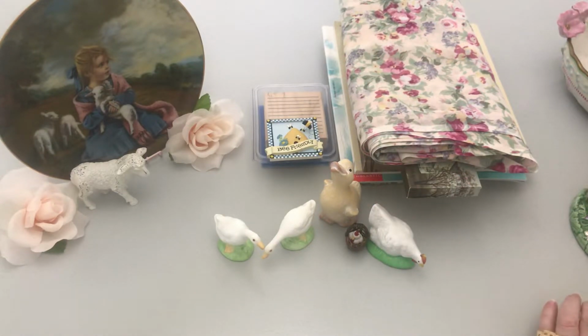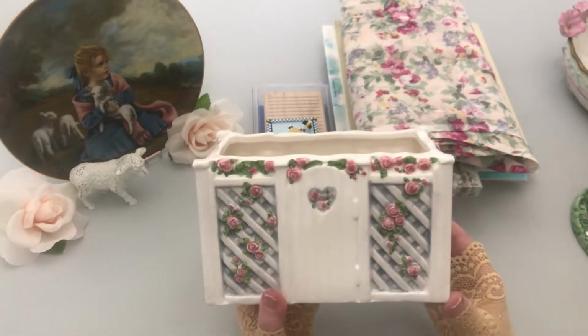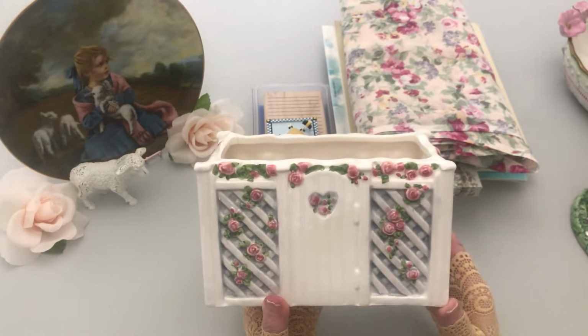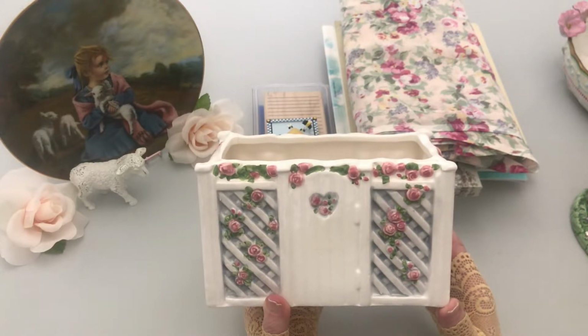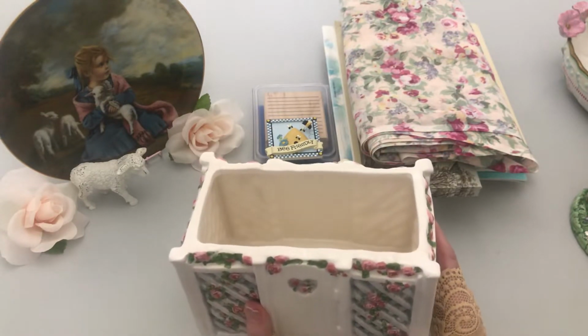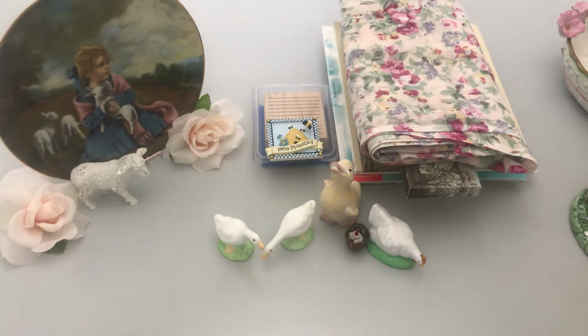And then I found a planter. Look at this planter. It was $1.99, and there's the garden gate, and the pink roses can be seen on the fence, and I just think it's gorgeous. And for $1.99, I'm really, really happy to find it.